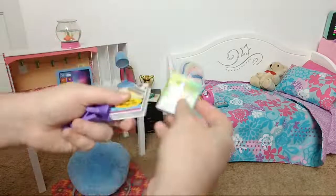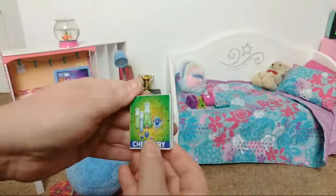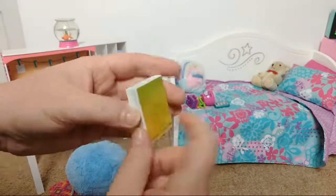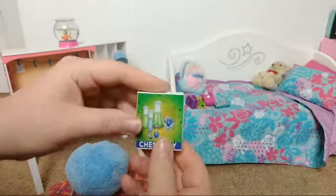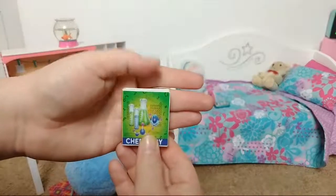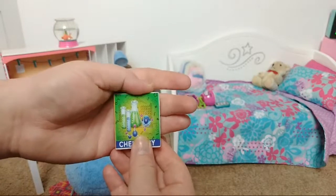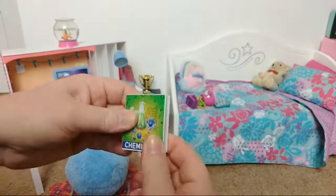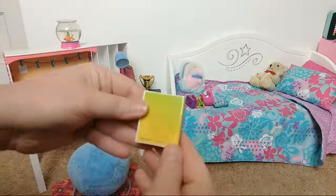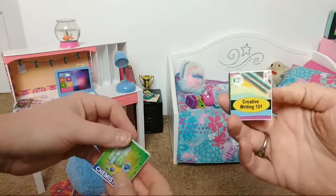Okay, so this also comes with, this is cute too, a chemistry book. Hi, Ray! Does that open? No, it doesn't open. It almost feels like an eraser, guys, like it's rubber. Feel the pages. Yeah, it feels like an eraser. So I'm thinking that's what it is. But they're cute and they did a really good job on making these.